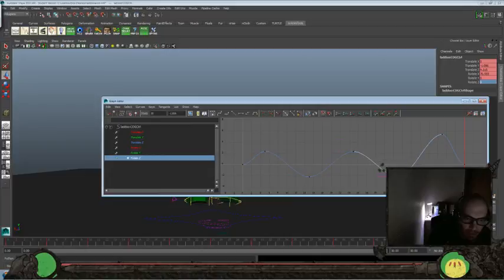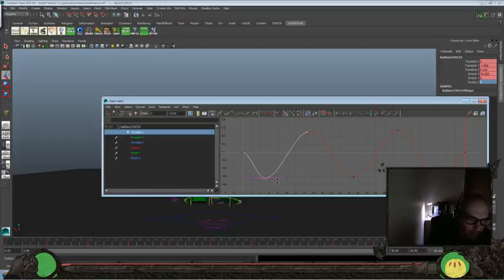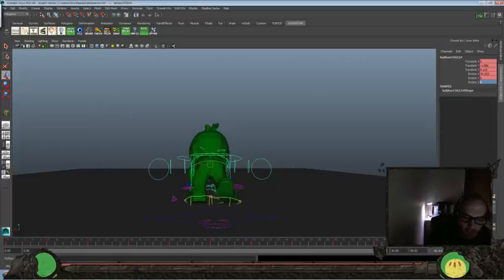You don't want everything to be robotic, so you want to have some variation, but you want to have a similar amount of movement from side to side. And that was pretty good for the translation there. A little bit further this side than the other side, so let's pull that back up a little bit more. Let's go ahead and see that now.